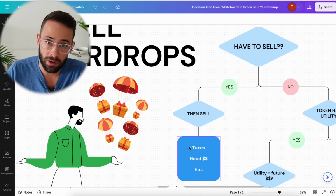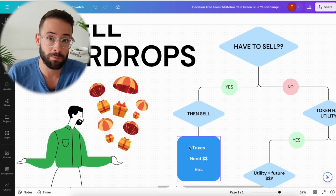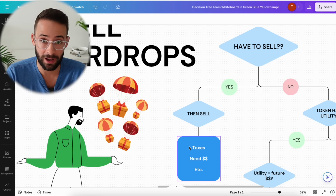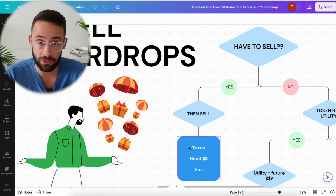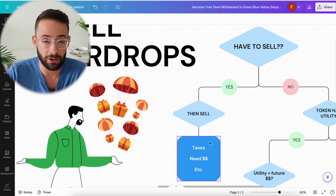Now, on the taxes point, I know that there's some jurisdictions where airdrops are considered as normal income and some cases where it's considered as investment income. And of course, there's some jurisdictions where there's no taxes at all on this type of thing. And it completely depends on your situation. So you need to make sure that you understand the tax implications of receiving airdrops. And if you do have to sell it, just sell it.